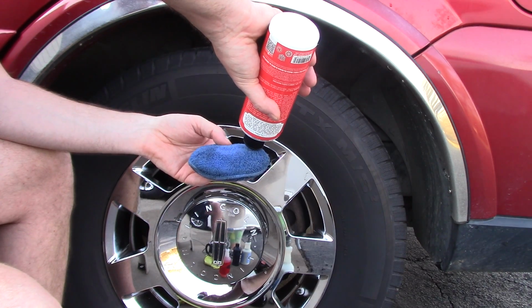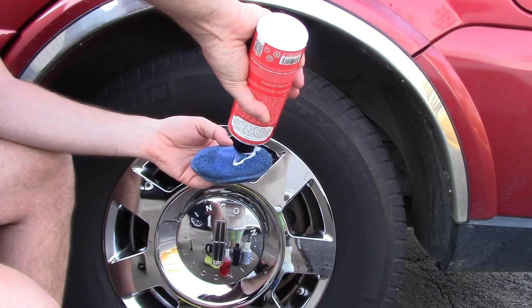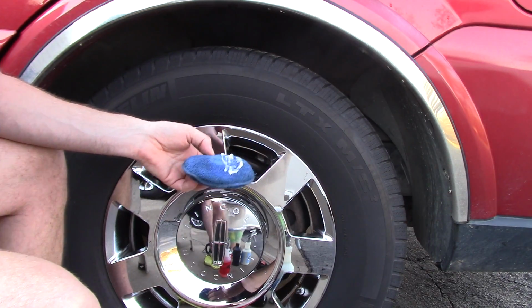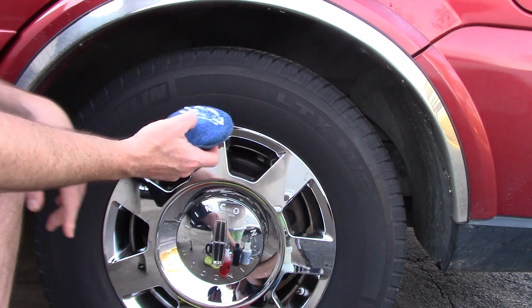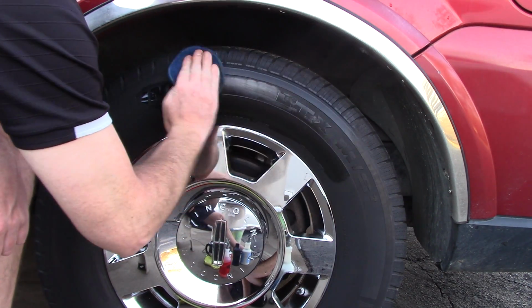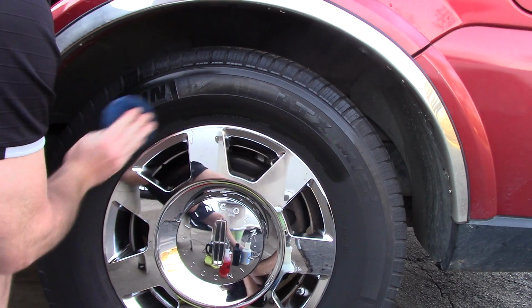So I'm going to put some of this dressing on the applicator, and for the purpose of this video, I'm not going to use all that much. I'm just going to dress the top of this tire. But I'm going to take this applicator and just simply massage it into the tire.